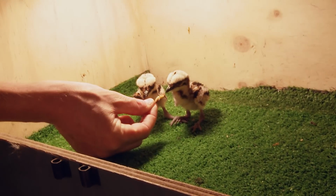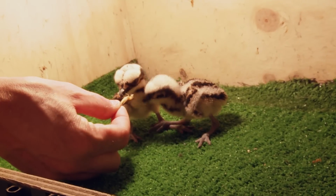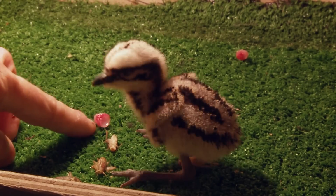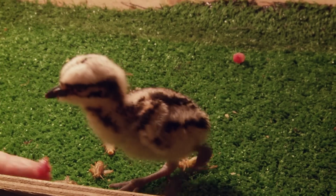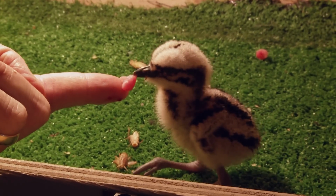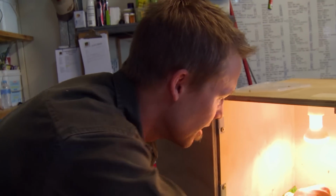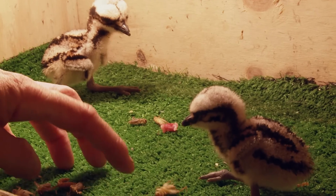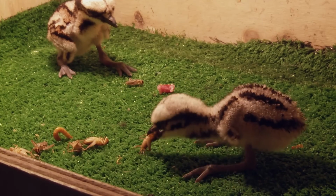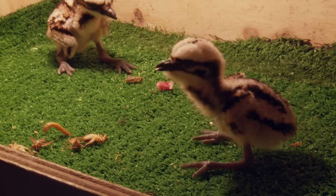Here we go. Who wants this bit? Go on, mate. Go on. The second chick isn't showing much interest. Here you go, mate. Come on, mate. Here we go. You can do it. Yes. That's the best thing I could have hoped for.